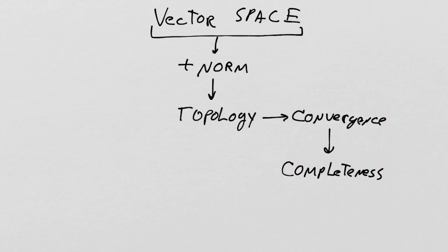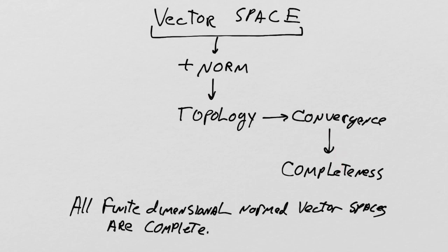And the way we're going to demonstrate all this is we're just going to run a proof, and throughout the proof, hopefully all of this path will become evident. Our proof is going to be the following: we're going to prove that all finite-dimensional normed vector spaces are complete. We're doing this for a couple of reasons. One is I want to show an example of how the finite dimensionality of things is very important to understand these basic ideas.